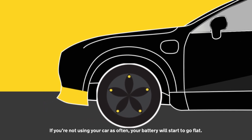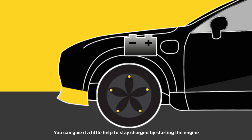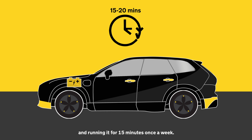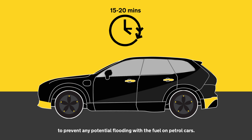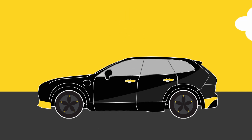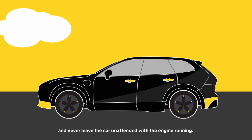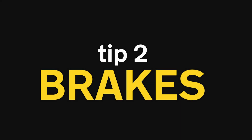If you're not using your car as often, your battery will start to go flat. You can give it a little help to stay charged by starting the engine, running it for 15 minutes once a week. Let the engine run for the full 15 minutes to prevent any potential flooding with the fuel on petrol cars. Make sure you do this outside, rather than a garage, and never leave the car unattended with the engine running.